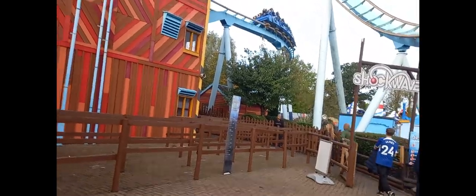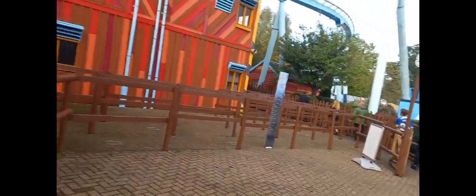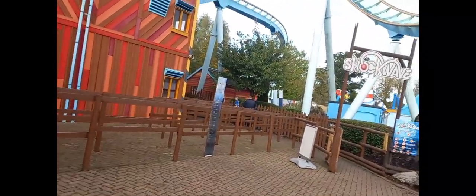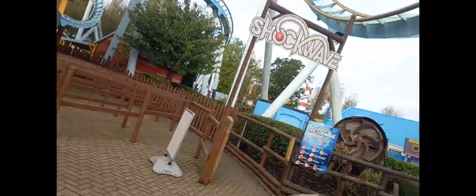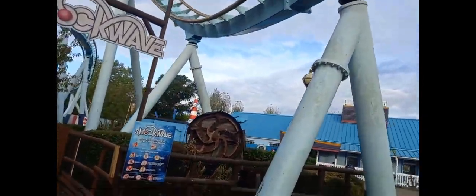I'm just glad they're keeping it. There's actually a really nice sign in there from 2015 in the station, presented by Coaster Force, the 21st anniversary of Shockwave. Of course, the picture of it with the old brown supports and grey track with the yellow train on there. It has changed. I do prefer this theme because it fits in with Adventure Cove and this coastal town that they've all brought together.